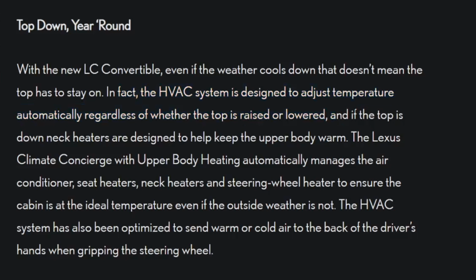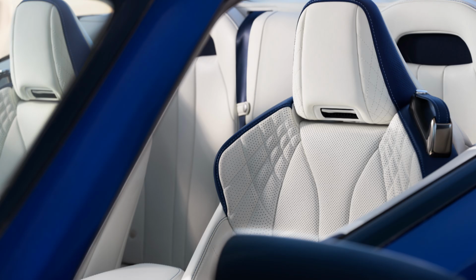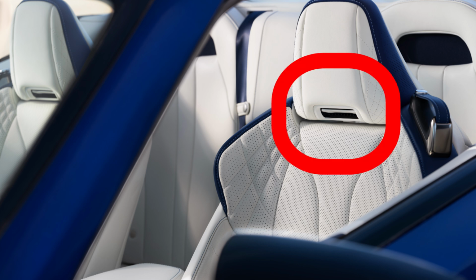And this is the craziest thing of this whole thing that I found out today: it has neck heaters designed to keep the upper body warm. Neck heaters. I've never heard of that in a car. The only thing I can think of is in a van or an SUV in the second or third row, where it has the vents on the top of the vehicle. But this doesn't have a top, right? So it's got to be inside the chair.